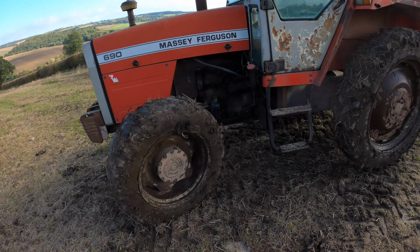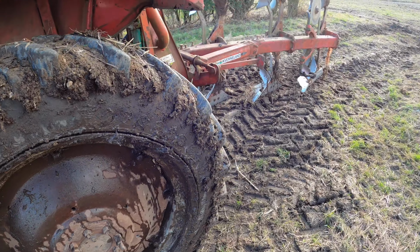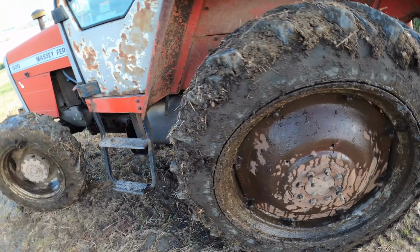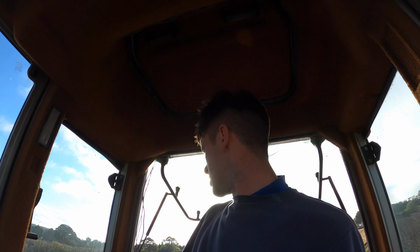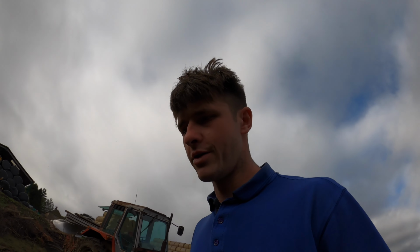Just look at the state of my tractor. Oh no. Oh dear. That's terrible. Good bit of wind on, so it's drying things just nice. On to the next, George. Oh no. I'll fill you in real quick.